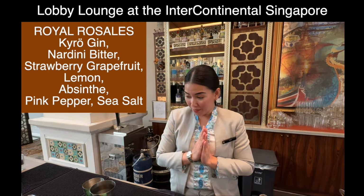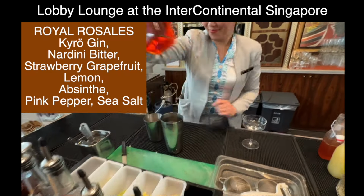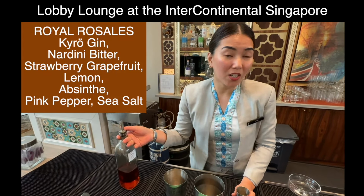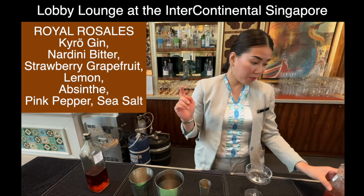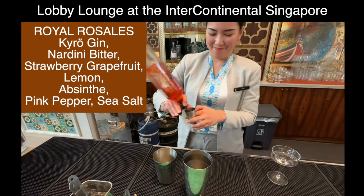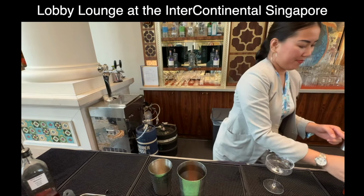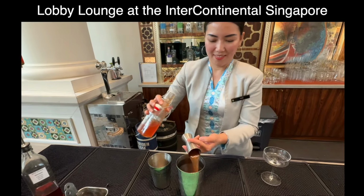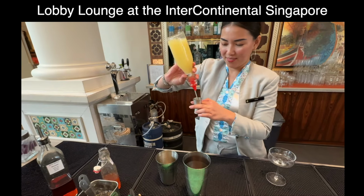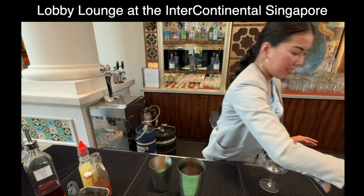So first we'll be making Royal Rosales representing the Sultan Gate Garden. So Royal Rosales, inside is Nardini bitter, Cairo gin. I made the cordial out of grapefruit and pink pepper and strawberry. It has lemon and absinthe also.